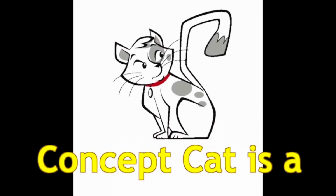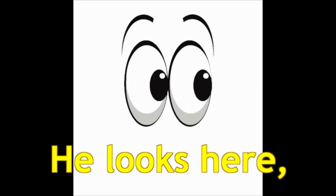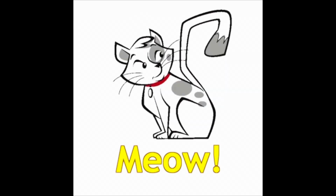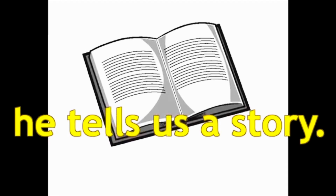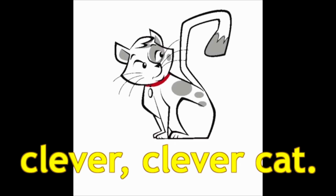Meow. Concept Cat is a clever, clever cat. He looks here, he looks there, learning as he goes. Meow. And when he comes home, he tells us a story. Concept Cat is a clever, clever cat.